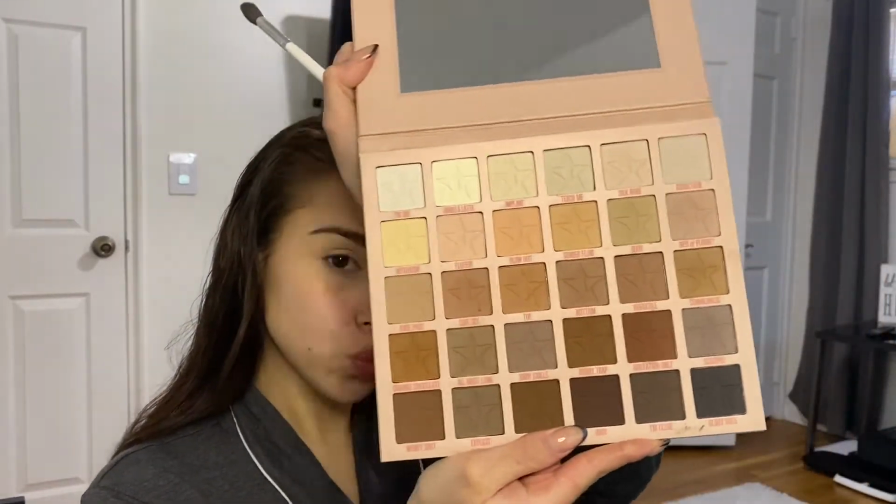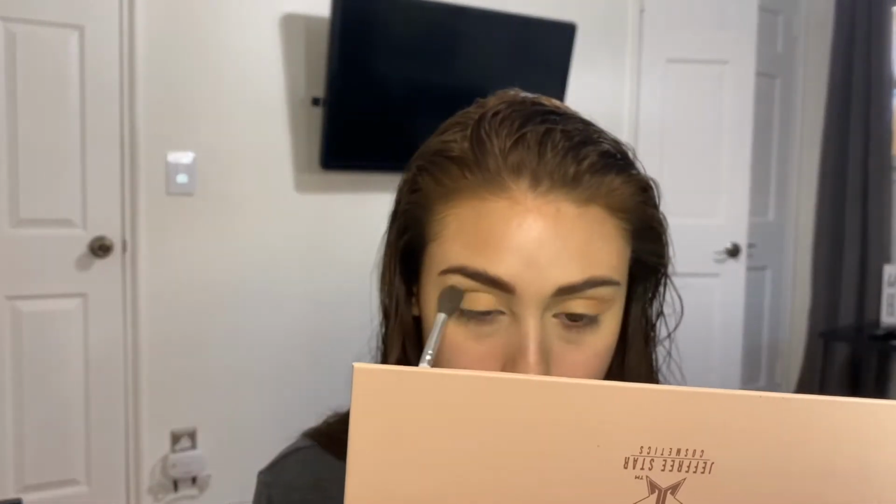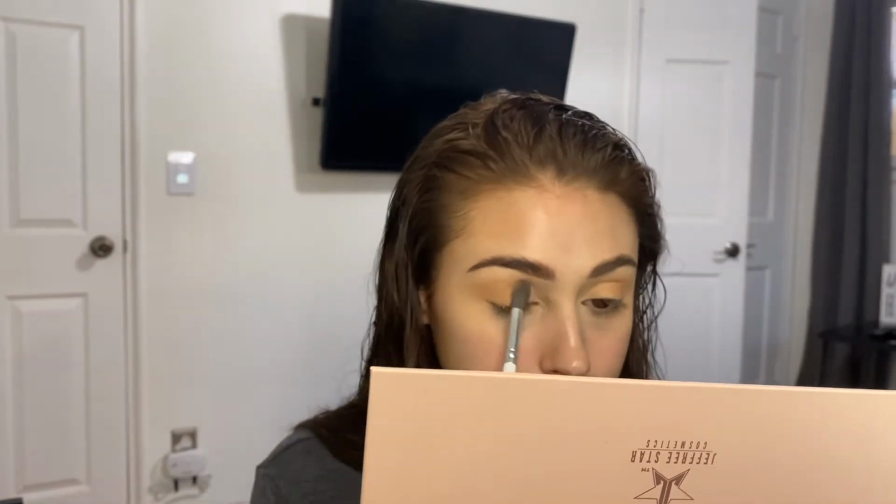For eyeshadow, I'm going in with the Jeffree Star eyeshadow palette called Orgy. I hate the name, but it has the best shades in it. So many perfect nudes. The first shade I'm going in with is called Blowout, and I'm just blending that back and forth in my transition area.